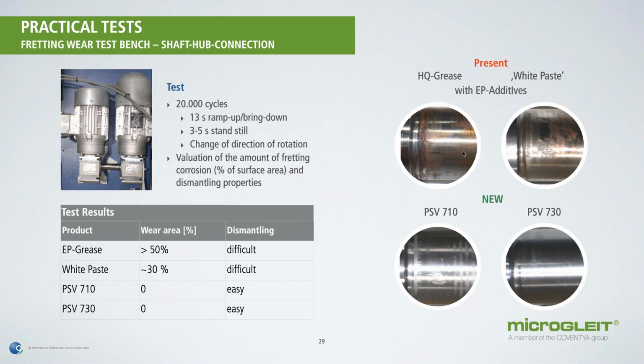You can see here quite big areas of the surface show fretting corrosion. Shown here with standard EP grease, here with a white paste, but both are failing. And the PSV series, as shown in the previous slides, the surfaces are almost like new. So no rust at all, no wear at all. So the difference is very, very obvious.